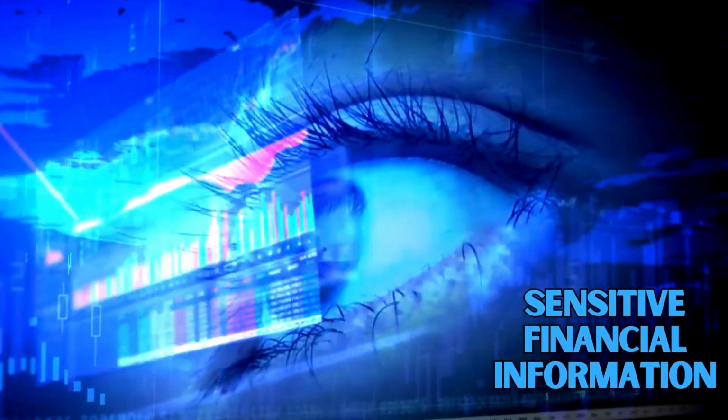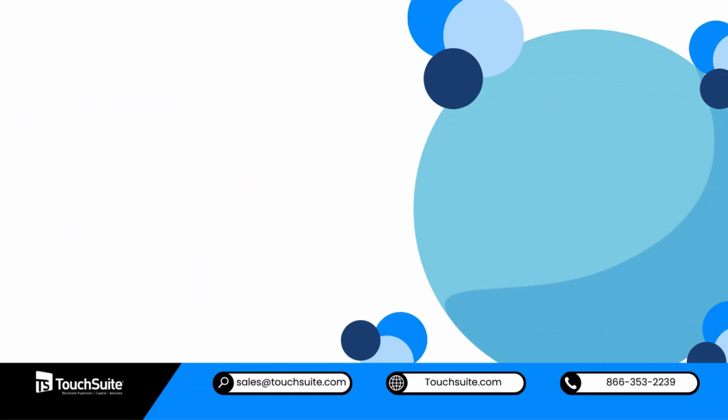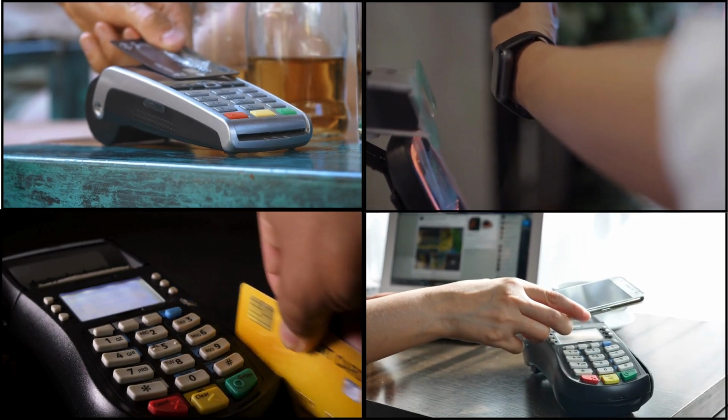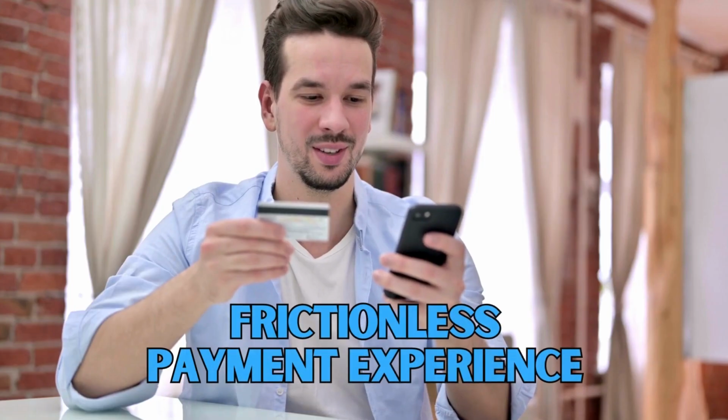Credit card processing dynamics. This involves the authorization, capture, and settlement of funds through credit card transactions. A seamless and efficient credit card processing system is essential for businesses looking to provide a frictionless payment experience for their clients.